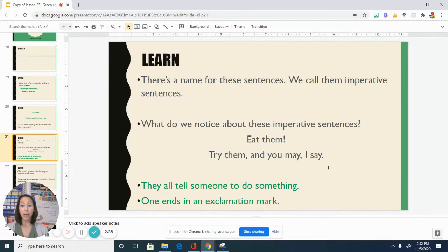Sometimes they can end in an exclamation point, or exclamation mark. Sometimes they don't. It depends on how the person is trying to say the sentence. If I was saying, go clean your room, maybe to my daughter, who's not the best at cleaning her room, no offense, I might say it like that, go clean your room right now! That might have an exclamation mark at the end because I would be saying it with a lot of emotion. If I were just saying, please take out your workbook, or take out your workbook, that one maybe wouldn't have an exclamation mark.